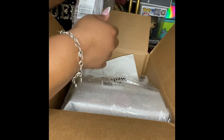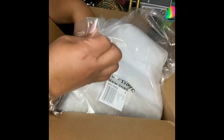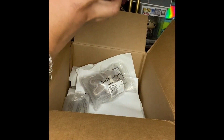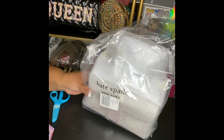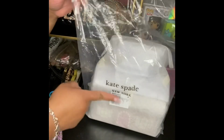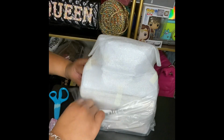So I'll open the first one. Oh, well, maybe I should open the bag first. Yeah, let's open the bag first, by itself, and let me see if the rest of my stuff is in here. Yeah, okay, so I'm going to move this out the way for a second. Oops, excuse me for hitting the camera. It's Kate Spade, as you can see. Y'all can read it, but I'll say it again.